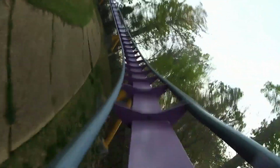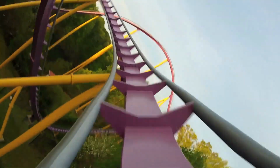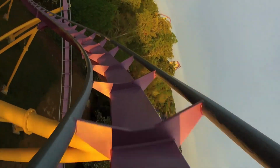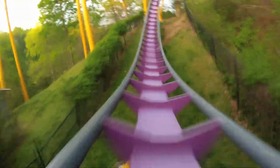Then there's a very intense helix turnaround that pulls crazy, sustained positive Gs. Even in POVs when the train slows down at the top, you're still feeling intense forces. This was easily the most surprising part of Apollo's Chariot for me, just for how long you're sustaining the positives. Next, there's a shallow dive and a rise into the mid-course brake run.